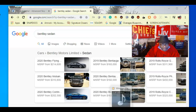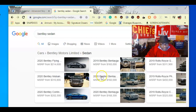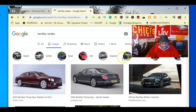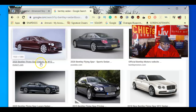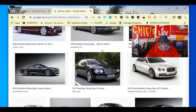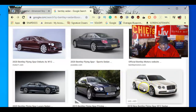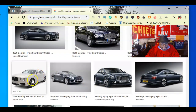You know what I like to do is listen to my music while I'm watching on the computer. Just want to look at some of these images right here. Look at that color right there. Fine spur. That's nice. I like the black one too. Look at the white one. Look at that sweet, sweet light. There's another right there.